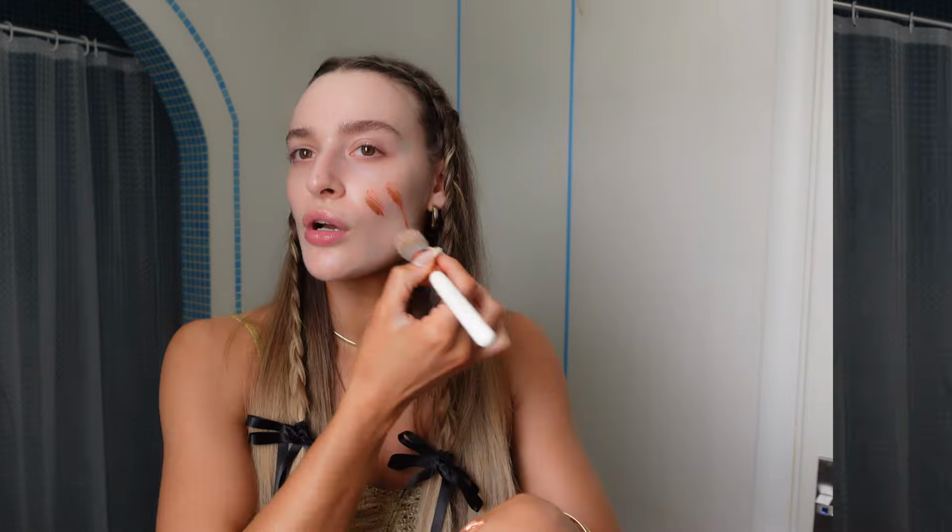I think it's called a stippling brush. This brush gives you a very flawless, natural and airbrushed look. Look at this glow, guys.